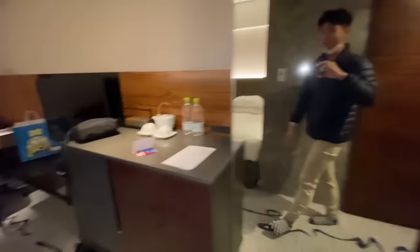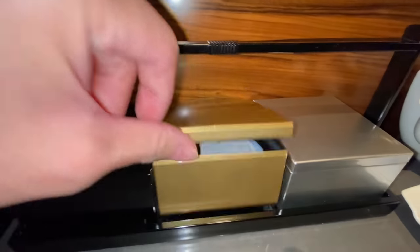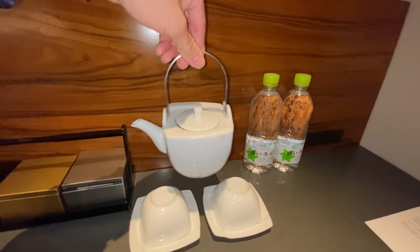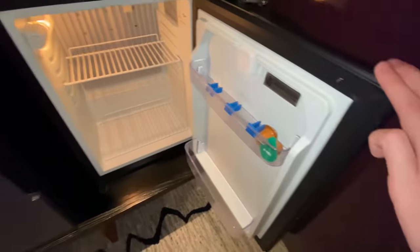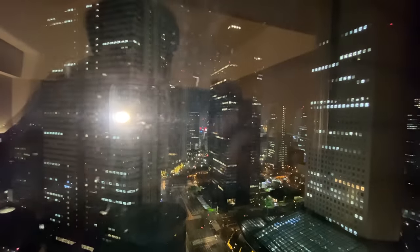Another mirror. You've got coffee, tea station. That's coffee, tea, sugar. This is really cute. Want to steal that later, really. Hopefully they won't charge you. Mini bar. Oh, nothing. You've got some milk there. Two twin beds. And a view. Overlooking... I guess. Hang on, I'll switch off the flash.